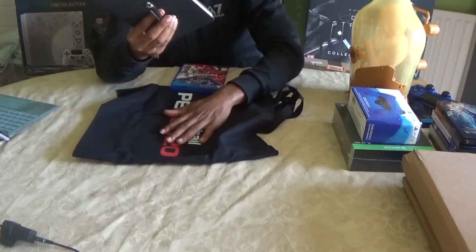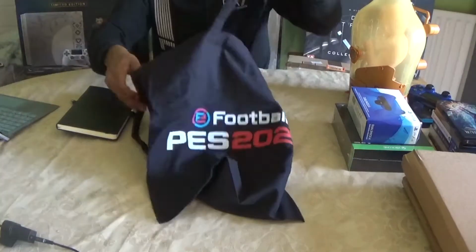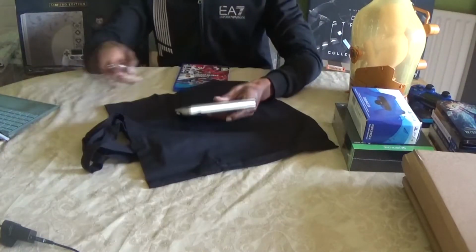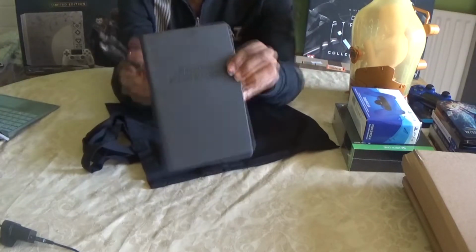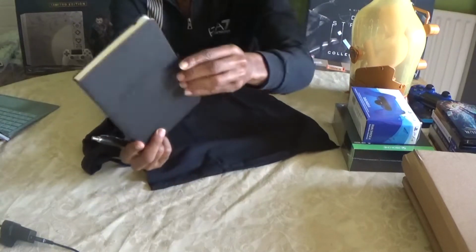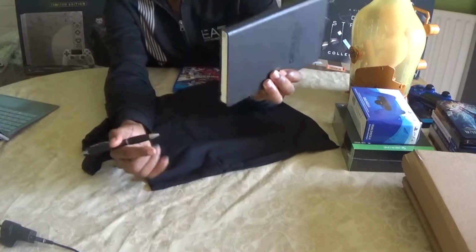So with this bag, guys, you can carry and store a real life football, whether it's pumped or needs pumping. You can just carry your football kit. And the neat thing about this, guys, you snag yourself a good looking pen with eFootball PES 2020 printed on it, and the same with the notepad. Engraved, you have PES 2020 on the front.